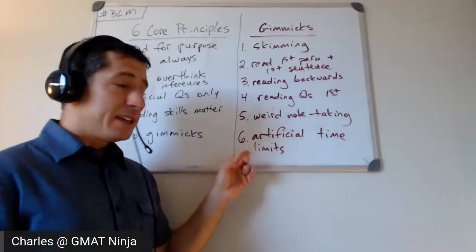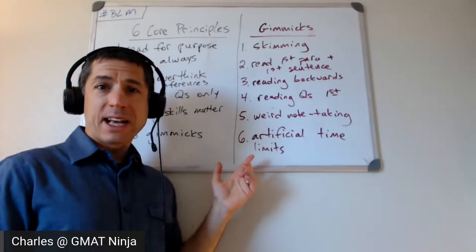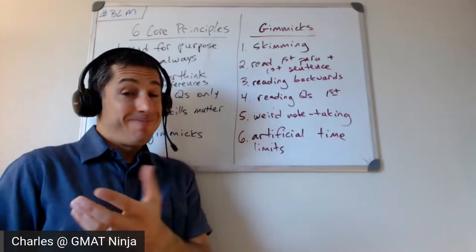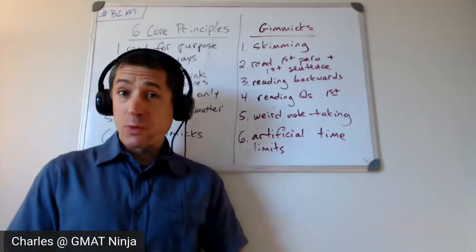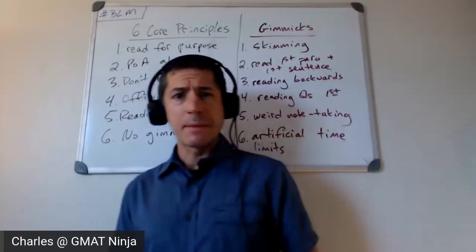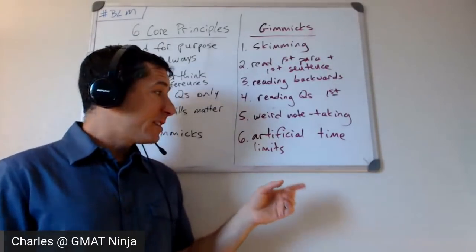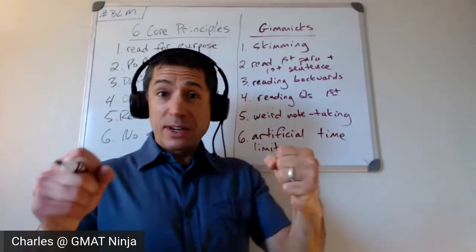Here's the thing, different passages, different lengths. So how long should you take on any individual passage? Depends on the passage. We're going to go through ones that are pretty short in these webinars just because it's less cumbersome. We're a little bit limited in the format. Those should take you less time to read than the long ones. Makes sense.